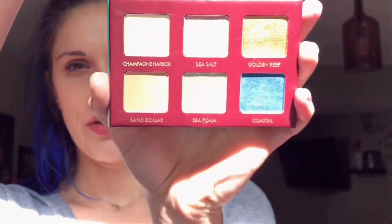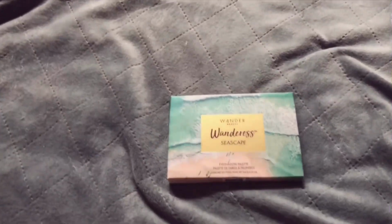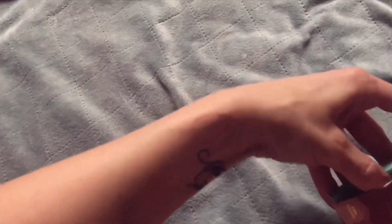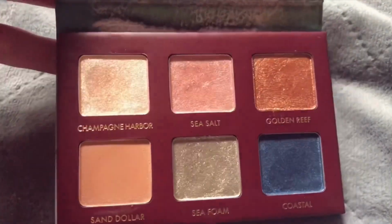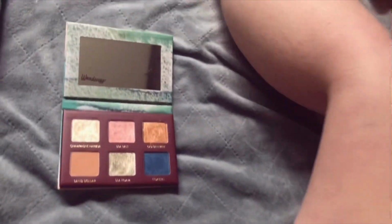Ooh, wow, these are so pretty. Look at that. You guys, look at those shades. Oh my. Okay guys, so I did swatches a little while ago, but the sun completely washed them all out. So I'm gonna show you the swatches again here real quick, and then just insert this into the video. Open that up. Okay, so here is the palette initially. Gorgeous. Oh, gorgeous, gorgeous. I'm gonna go ahead and swatch these just right here on my leg.